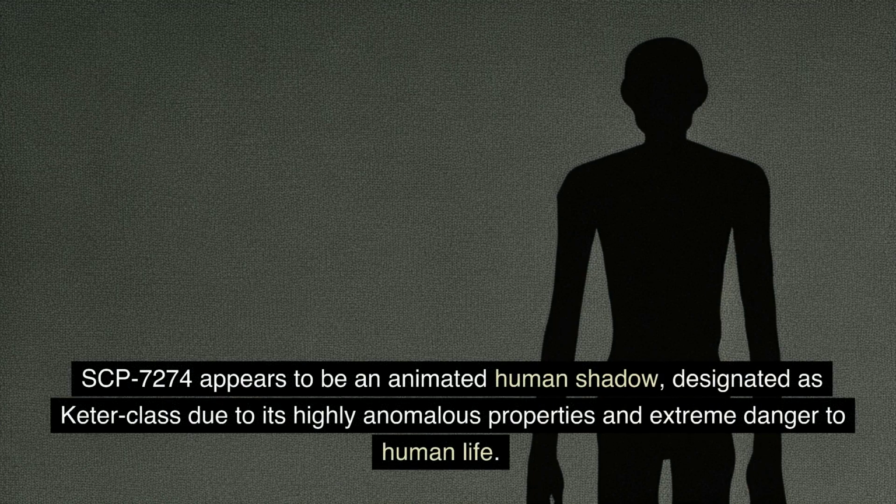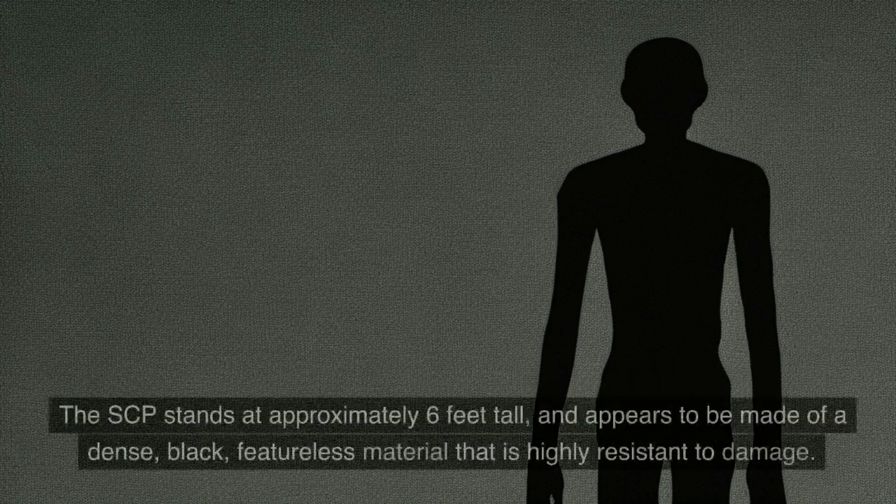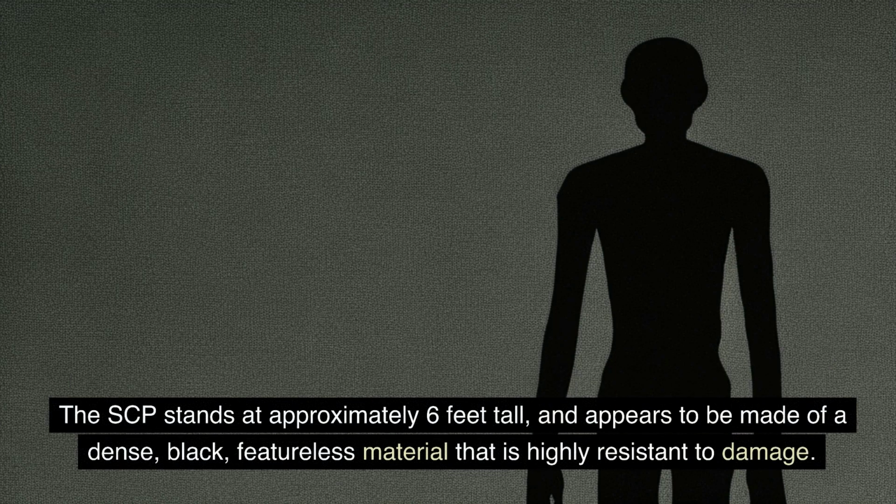SCP-7274 appears to be an animated human shadow, designated as Keter class due to its highly anomalous properties and extreme danger to human life. The SCP stands at approximately 6 feet tall and appears to be made of a dense, black, featureless material that is highly resistant to damage.